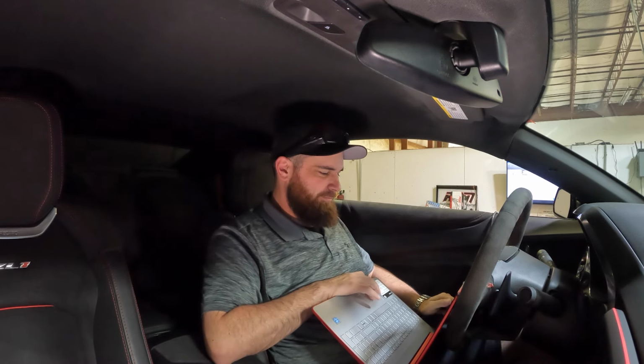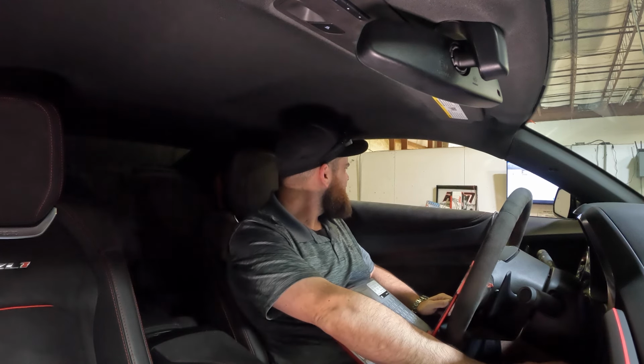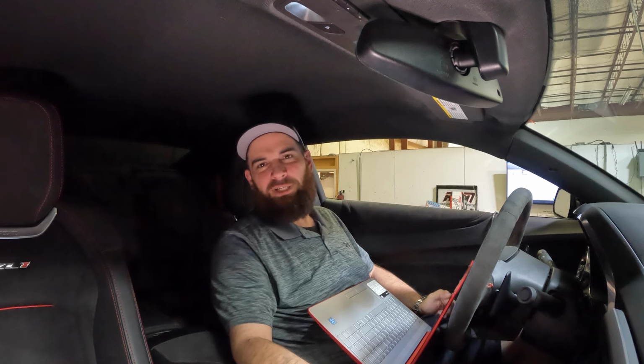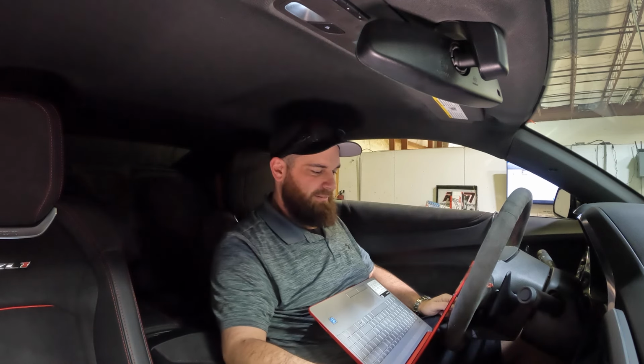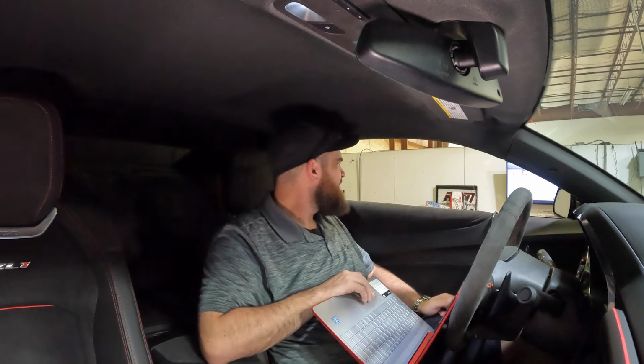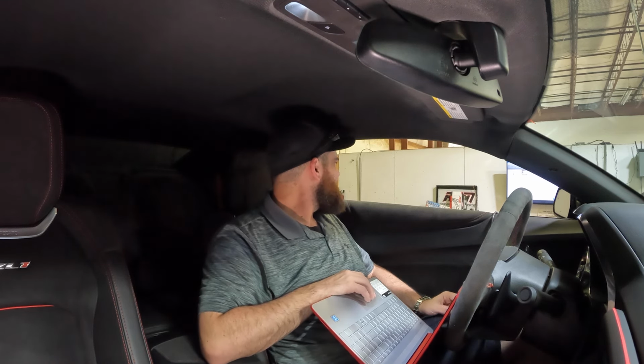724 torque. That's so killer. 15.05 pounds. 105 pounds of oil pressure. I love it. That's sick. That's great. Yeah, that's sick. Crazy.